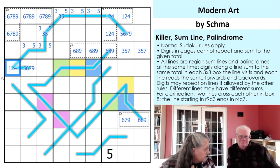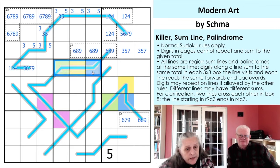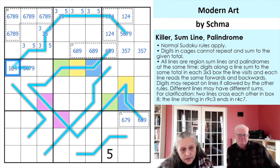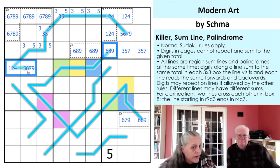If this is a 1, these digits would have to be 2, 3, 4 with a 9, because as soon as we take 1 out of the running, the smallest we can have is 2 plus 3 plus 4, which is 9. This region sum line can't have a total more than 9 because there is a single cell version of it. So if this is 1, then that's 9, which means that to go with this 1, the most we could have would be 7, which would be a total of 8 on the region sum, which is too small. These cannot be 1s. That's nice.